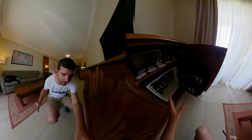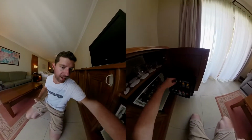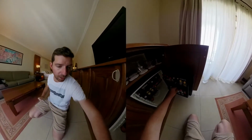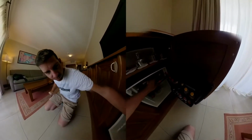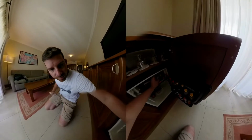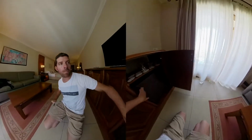A lot of liquors, gin, vodka, whiskey and Hennessy cognac, sparkling water, non-sparkling water, fruit juices, chocolates, and oh, there's that. Oh, okay. There's milk in it for the coffee. I did not notice that. Anyways, that's cool.